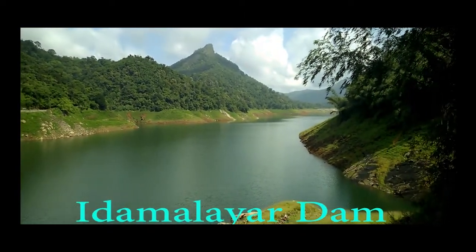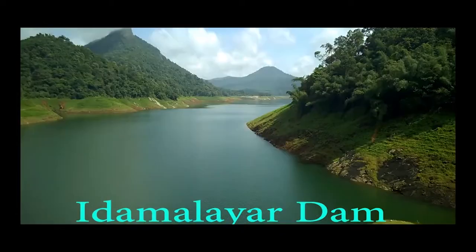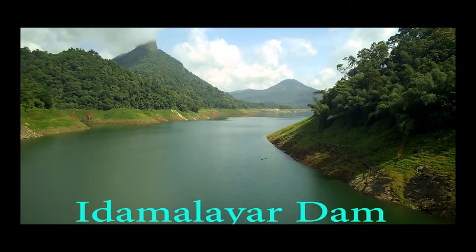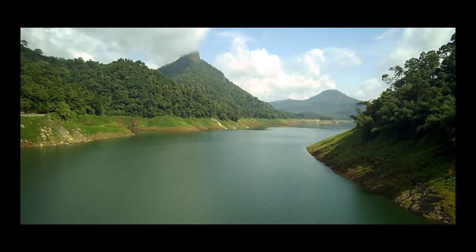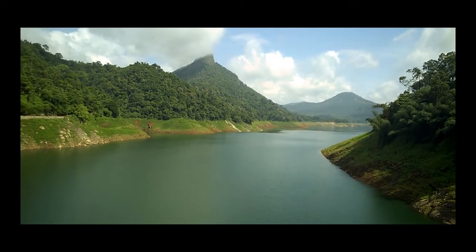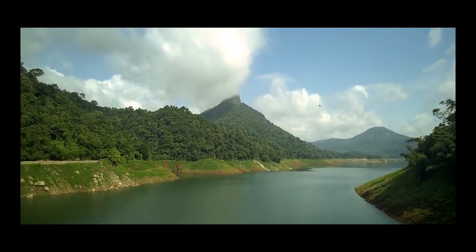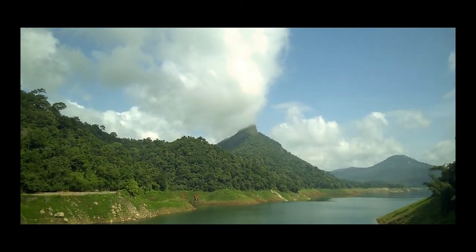Idamalayar Dam is a multipurpose concrete gravity dam located at Ennakal, near Boothathankeetu, on the Idamalayar River, a tributary of the Periyar River in Kerala, South India. Completed in 1985, with a length of 373 meters, the dam created a multipurpose reservoir covering 28.3 square kilometers in the scenic hills of the Western Ghats.